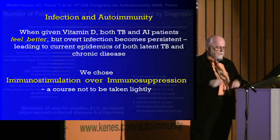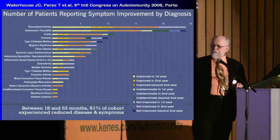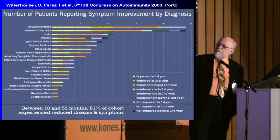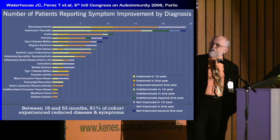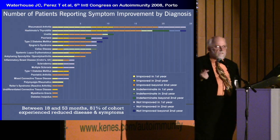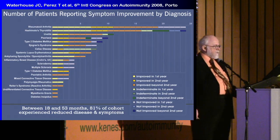And this is data that Dr. Blaney presented at Porto. No, actually it was Dr. Perez, Tom Perez, Captain Perez, presented at Porto, showing a whole range of autoimmune conditions and the positive responses that we have been achieving using immunostimulation rather than immunosuppression over the last 8 years.